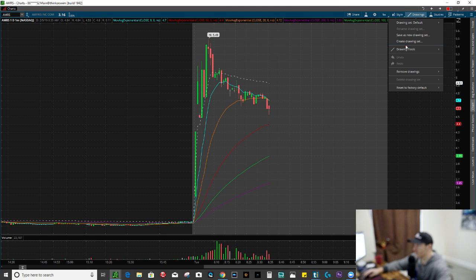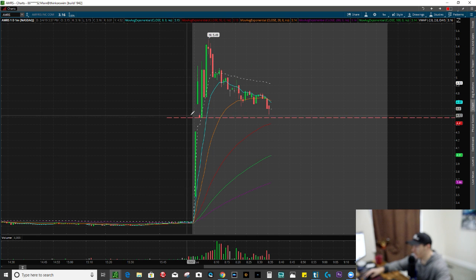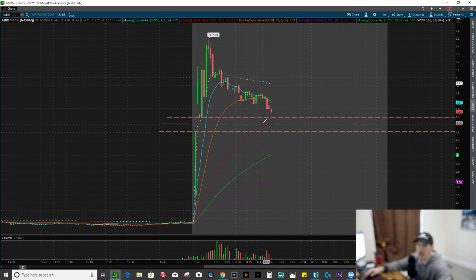The only thing I could say to watch with AMRS would be this. With the way it's pulling back, ideally there's two things. Right here, there's a level at 449 you could watch for support. If it breaks that, there's another one here at 431 you could watch for support, but that's probably the only area as a bullish trader that I could suggest or wrap my head around entering.